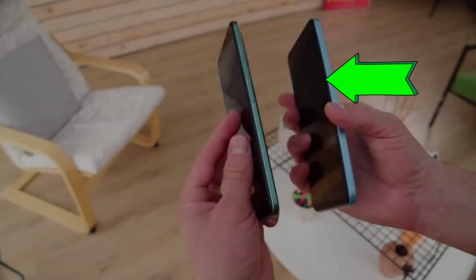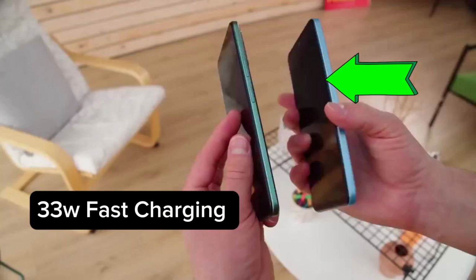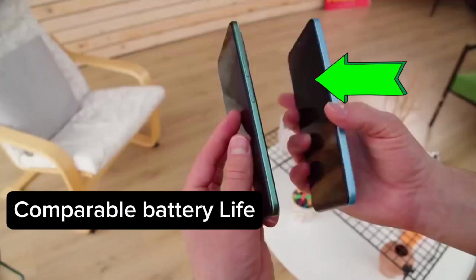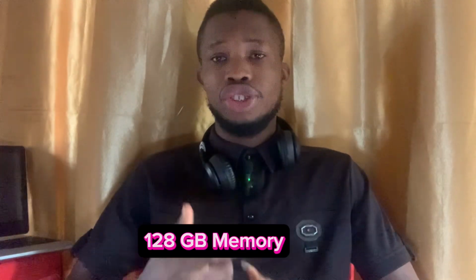Both the Redmi Note 12 5G and the 4G are equipped with a 5000 mAh battery that supports 33-watt fast charging. Given their similar battery capacities and charging speed, both devices should provide comparable battery life. And for the price of these smartphones, the 4G variant with 4GB RAM and 64GB memory space is sold at €230, which is equivalent to $248 globally. And the 5G variant is sold at €299, which is equivalent to $323 globally, for the 4GB RAM and 128GB memory space.